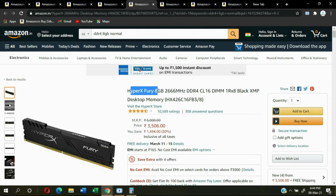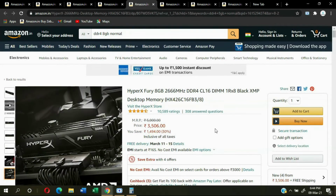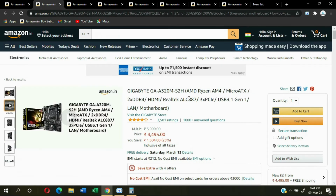Now if we go to RAM, we are using HyperX Fury 8 GB RAM, and it is 3506 rupees online. You can try it offline also. If offline is a lower rate, buy there; if online is lower, it's your wish where to buy. This is a DDR4, and this motherboard only supports DDR4. It has two slots for RAM and also supports HDMI.